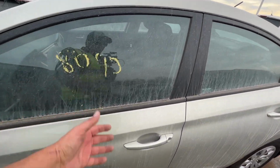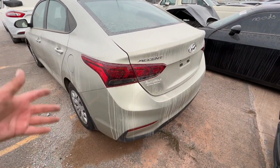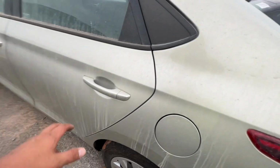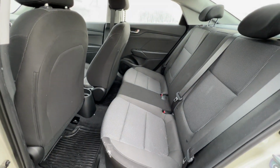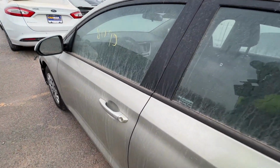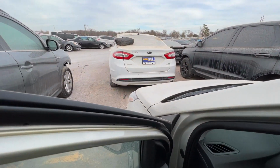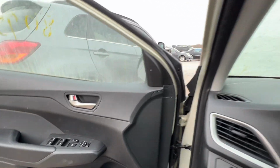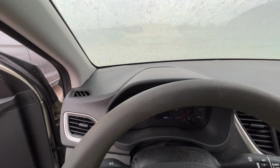8,000 miles on the odometer? Come on, man. Yeah, she's still on her factory Continental tires and everything. This is a great deal right here. This is a great deal. I think this has a buy it now of $6,500. It's not bad, guys. It's not bad. Now, I can't remember if this is a clear title or not. I'd have to look. Let's go ahead and fire it up.